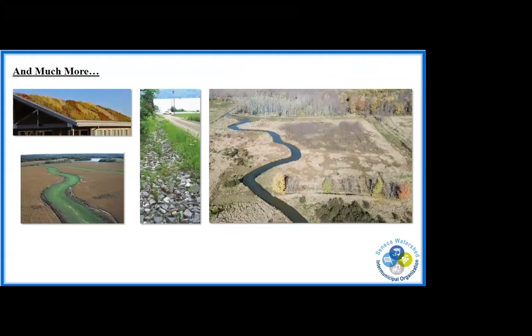And of course, those are just some of the ones that you can institute at home. But again, GI is extremely flexible, and there are hundreds of examples of GI that can be implemented. They can range from really expensive things like a green roof there, the image in the upper left. Depending on the setting, the system can be adapted. So in the lower left is a grassed waterway that you'll find on agricultural areas in the town.